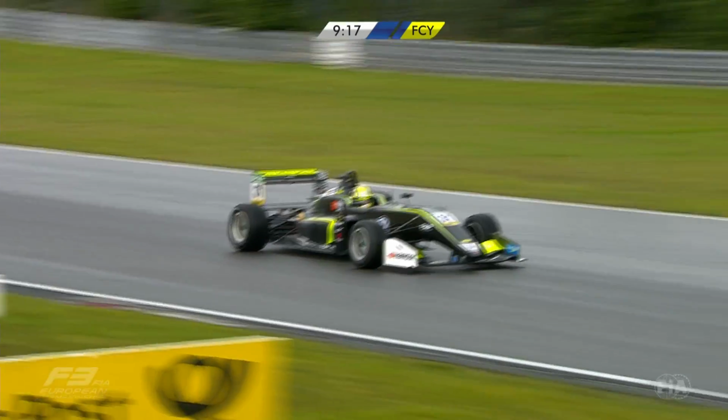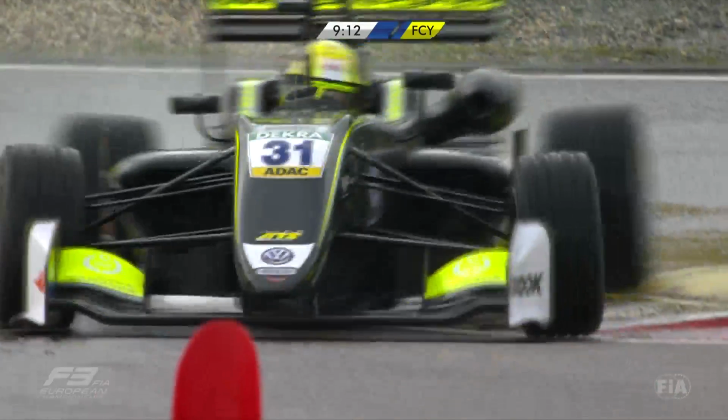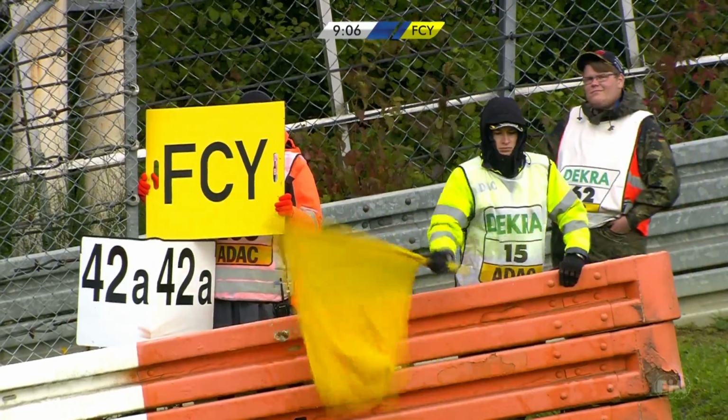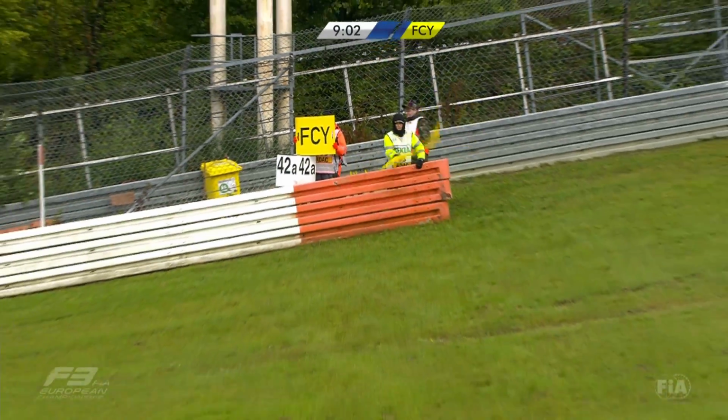Yeah, the full course yellow is meant, for example, if we would have now a safety car situation, all the gap that Lando Norris has would be lost. So the new rule is full course yellow, all this racetrack is under yellow, so all the cars have to reduce the speed to the same speed, 80 kilometers an hour.